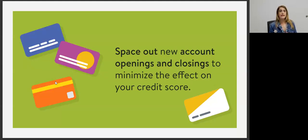Another one, space out new account openings. For example, I remember many, many years ago when I got my first apartment by myself, on my own. And really all in the same month, I had gotten a new job, a new apartment, a new car. I think I got a new credit card. It was one of those, it's a whole new me.